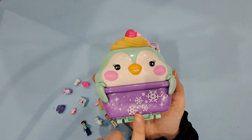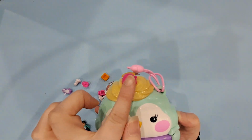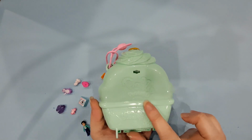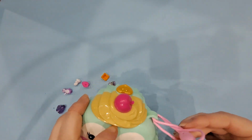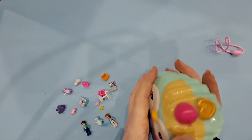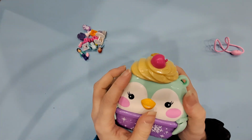I love this here. It's very glittery, and it's got all the little snowflakes on it, and a little cherry on top, so it's like a little cupcake. And from the back it just says Polly Pocket, and it also comes with this here, which I'm not usually that fussed on, so I usually take them off because I just prefer to have them displayed.